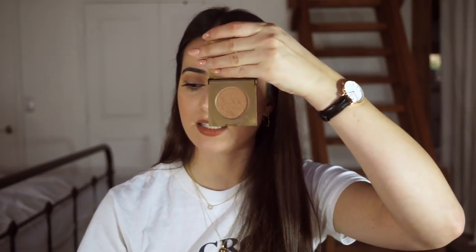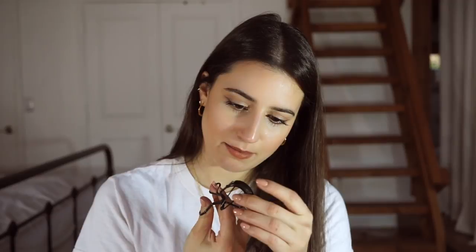For bronzers, I'm taking my Too Faced Chocolate Soleil Bronzer in Medium Deep. This is their matte bronzer. It's the only bronzer that I've been wearing lately. I love it to warm up my face. And then to go in and give myself a little bit more of a glow, I go in with my Tarte Park Avenue Princess. I'm taking my eyelash curler, and this one is just by MAC, I believe. Yeah, it's a MAC eyelash curler.